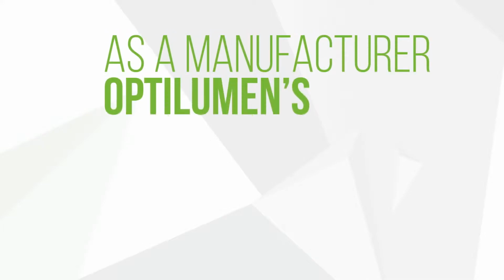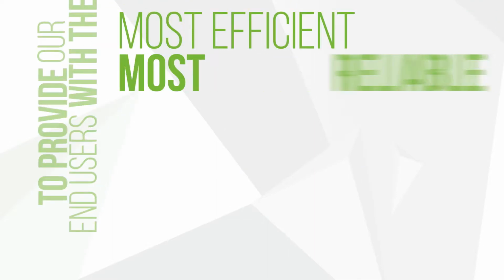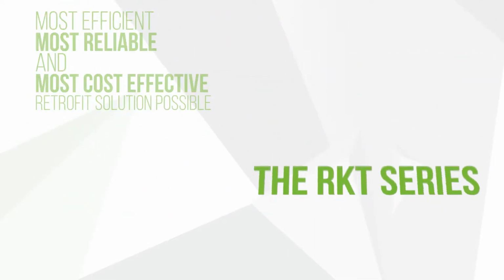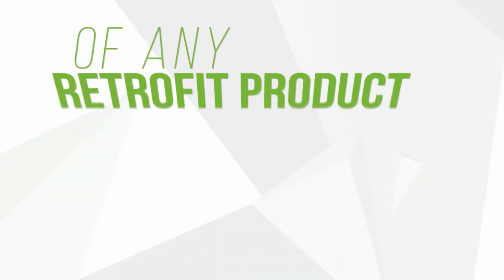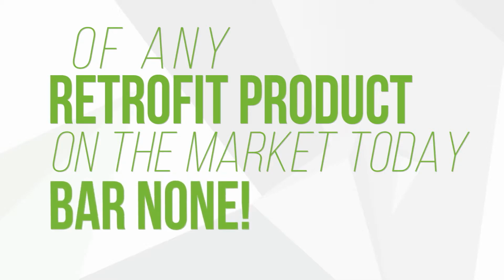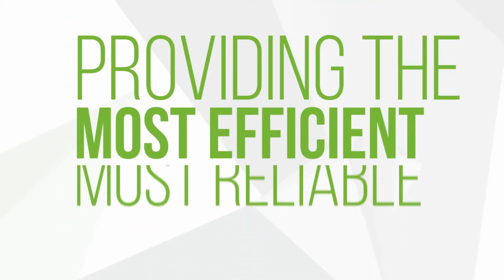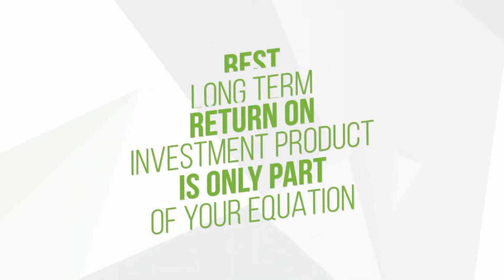As a manufacturer, Optilumen's primary goal has always been to provide our end users with the most efficient, most reliable, and most cost-effective retrofit solution possible. The RKT series has proven to offer the best long-term return on investment of any retrofit product on the market today, bar none. However, we understand that as a distributor, providing the most efficient, most reliable, best long-term return on investment product is only part of your equation.